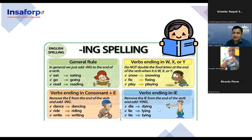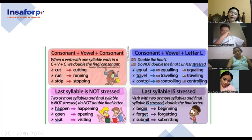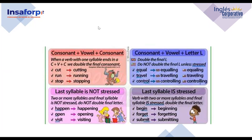Okay, so, lying es como el Pinocchio. Aquí es como Pinocchio, okay? Lying. And tie es como, por ejemplo, cuando hay un partido, es tie cuando quedan empatados. Okay, it's tie. Y luego aquí tenemos cut, run, stop. Entonces, todos estos verbos are common verbs. Okay, so my recommendation, again, is like trying to learn them as much as possible.